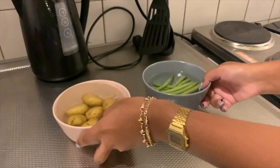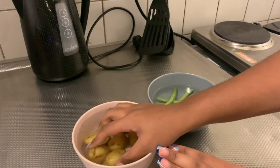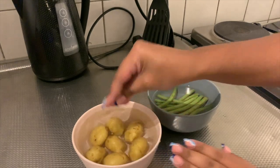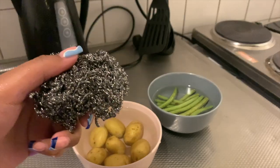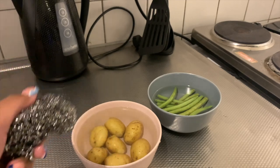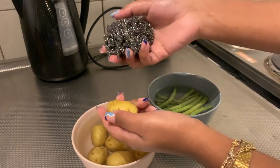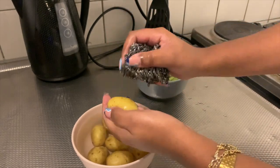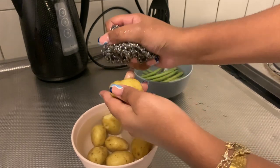Okay, so here I have some green beans and also the baby potatoes. I washed the baby potatoes, but they're still in the water. I'm going to show y'all what I use. To clean the potatoes, I use this thing. You usually use this to clean the dishes, especially your pans. I'm just going to scrub the skin and get rid of all the dirt of the potato. So that's how I clean it. And the green beans, I already cut the ends, so it's already done.